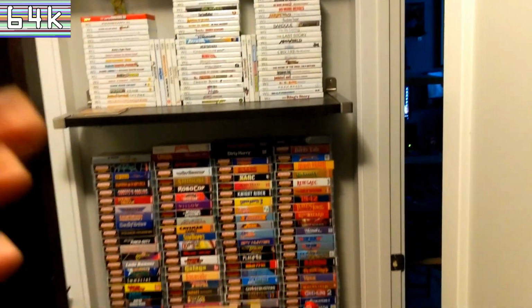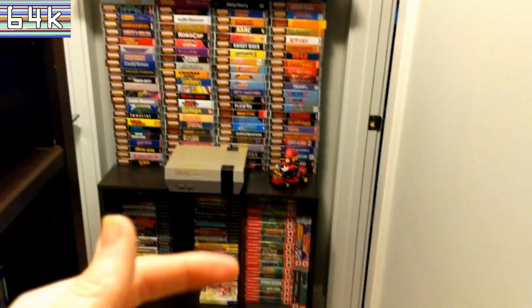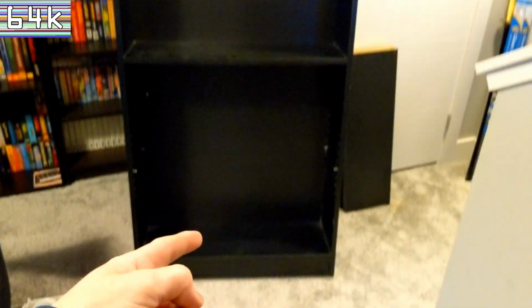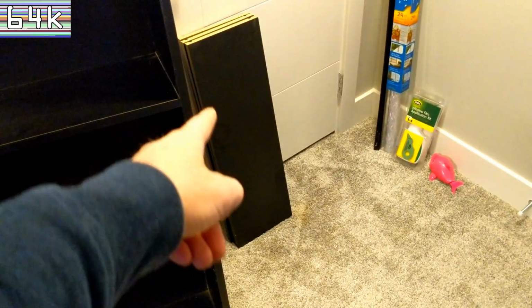I just don't like it. It just looks a bit clunky. So that's where this comes in. So just pick this up. It was really cheap. It's one of those IKEA things. It's just a bit dusty. I have to clean it up a little bit. Got some shelves.